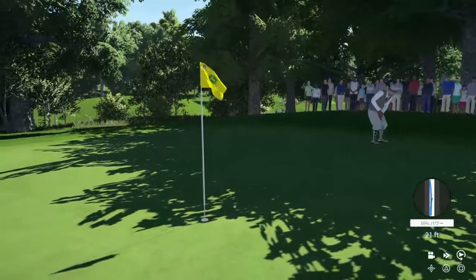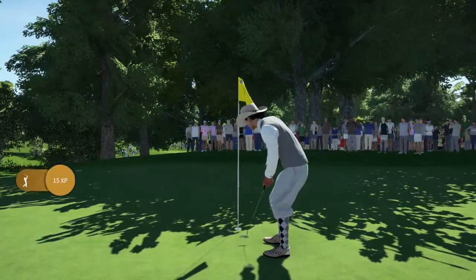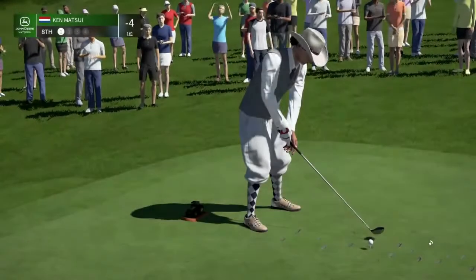That's the right pace. This should drop. He's got a par putt here. Let's see if he can make it. And that putt will drop. Well done. Currently at -4 for the round.